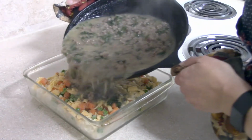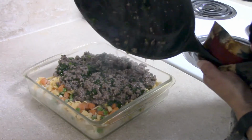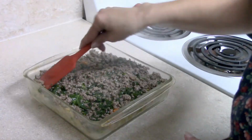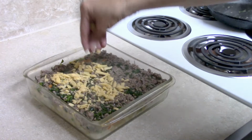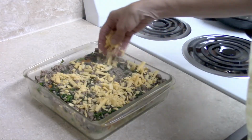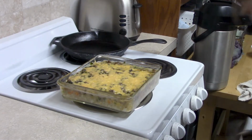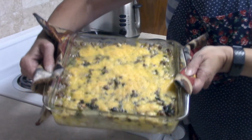And then I poured it over the top of the casserole. Kind of spread out the hamburger on the top of it. And finally topped it with a little bit of the cheese. I baked that in the oven at about 350 for 25-30 minutes until the cheese had melted. It was hot and bubbly, and I figured that the potatoes were all nice and cooked.